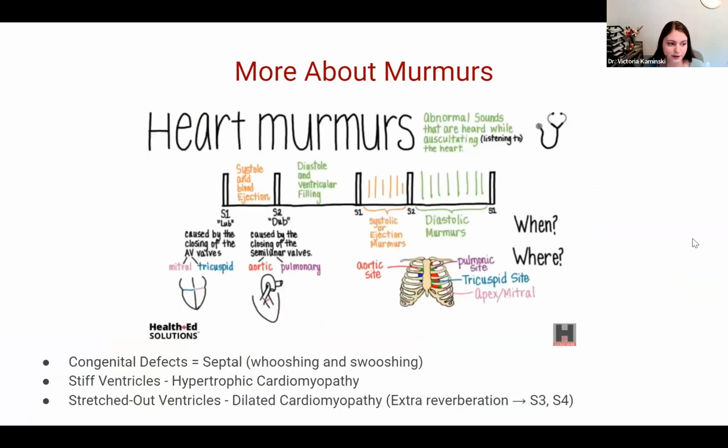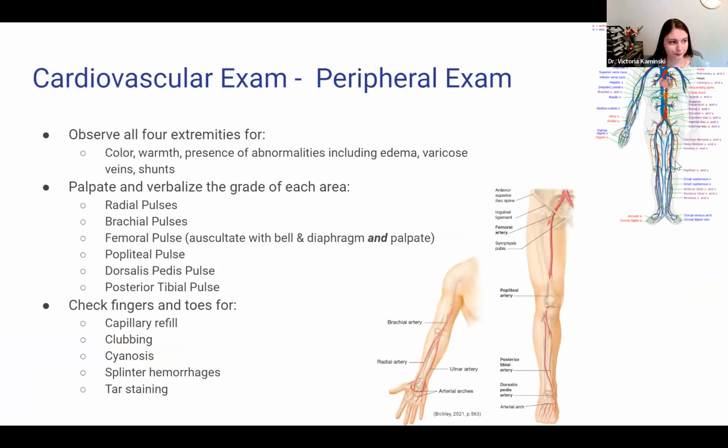And then more about murmurs, again, just another great visual here for you when you're thinking about where it affects the patient's heart. And then congenital defects showing a septal murmur, stiff ventricles with hypertrophic cardiomyopathy, and stretched out ventricles with dilated cardiomyopathy. With cardiovascular exams, we also have to think about peripheral examination.